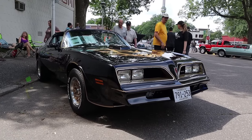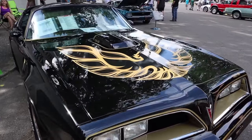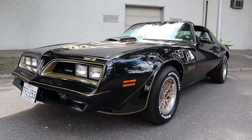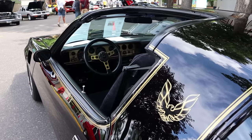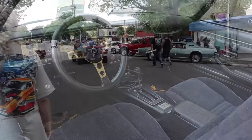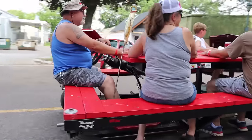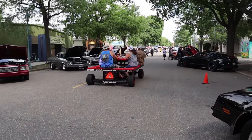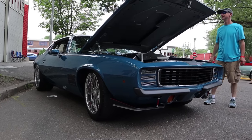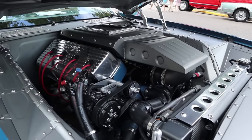Here's another Pontiac Trans Am, Bandit style. This is a 78. Got the T-tops off it here. Got a souped up picnic table driving by. Look at this 69 and a half Chevy Camaro here. This thing is so incredible. Look at this. What? Are you kidding me? Awesome car.